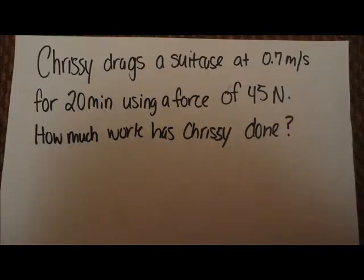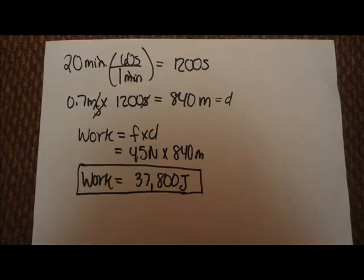Go. Chrissy drags a suitcase at 0.7 meters per second for 20 minutes using a force of 45 newtons. How much work has Chrissy done? 20 minutes equals 1200 seconds. 0.7 meters per second times 1200 seconds equals 840 meters of displacement. Work equals force times displacement. 45 newtons times 840 meters equals 37,800 joules of work.